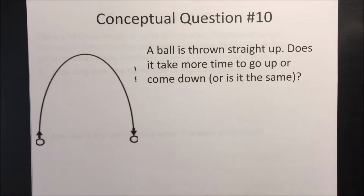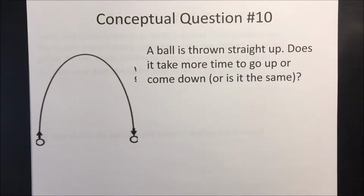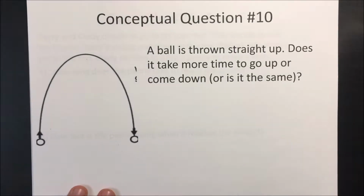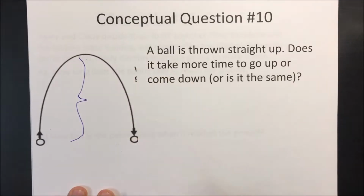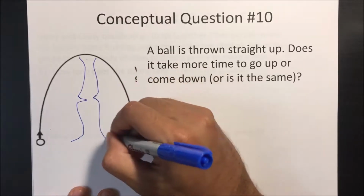Okay, let's look at the next example. Conceptual question number 10. A ball is thrown straight up. Does it take more time to go up or come down? Or is it the same amount of time? So we're wondering, for it to go all the way up and then all the way back down, which takes more time?